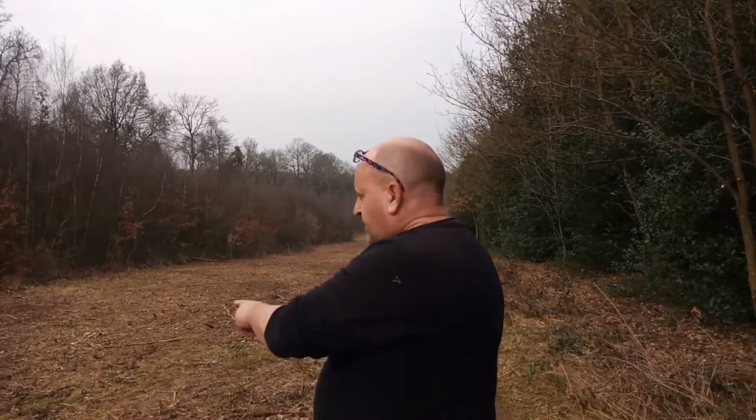There's going to be a lot of regrowth from all the scrub that was along this length. But at least the next time it's cut, it's going to be a much easier job than what it was this time.